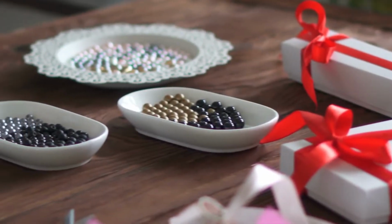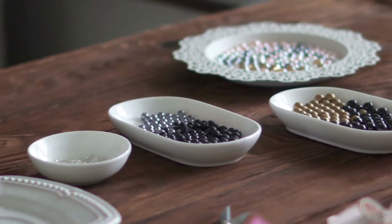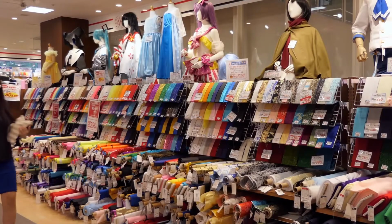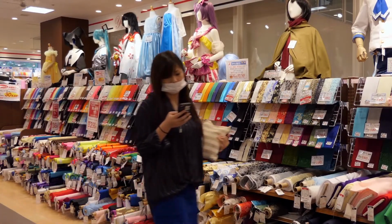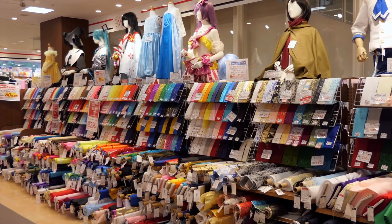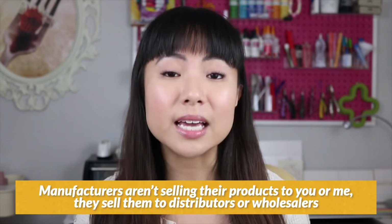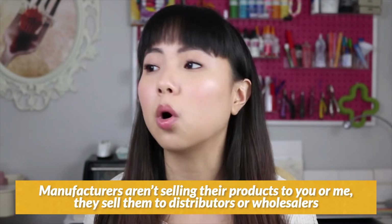how your materials got into your hands in the first place, right? It all starts with getting them manufactured in a factory. These manufacturers don't usually sell their products direct to consumer. There's no store you can walk into and walk out with just one packet of eye pins. There's no online website you can go to just buy one bottle of acrylic craft paint, for example. So, manufacturers aren't selling their products to you or to me. They sell them to distributors or wholesalers, who then sell them to the end consumer, which is you or me.